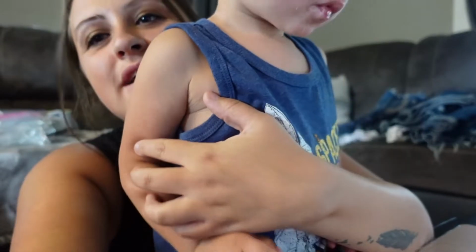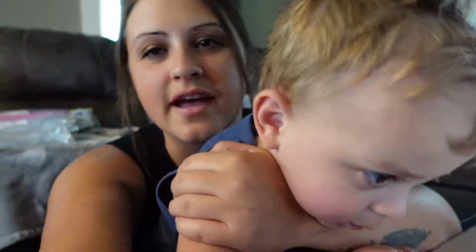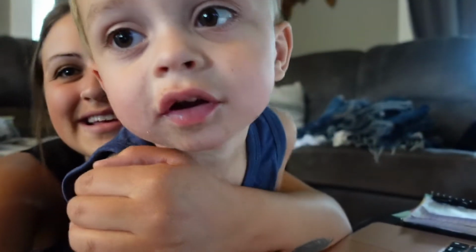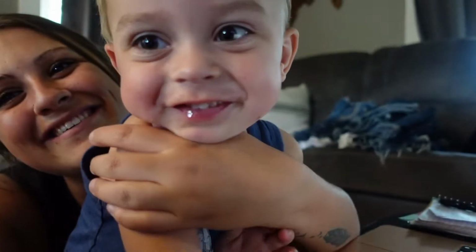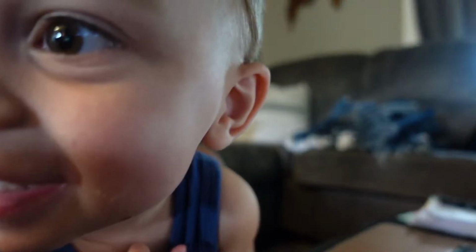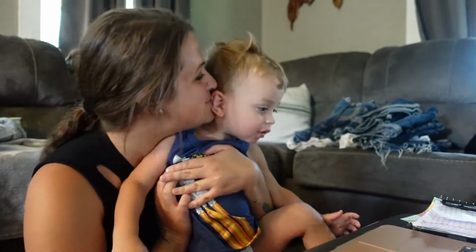He's looking to the side because I have the viewfinder. It comes out to the side so I can see myself on the side. So that's what he's looking at. Blaine, what are you doing? Yeah, who is that? Who is that? Is that my baby? Oh, that's little baby. Hi. Yeah, you are. You're mama's baby.